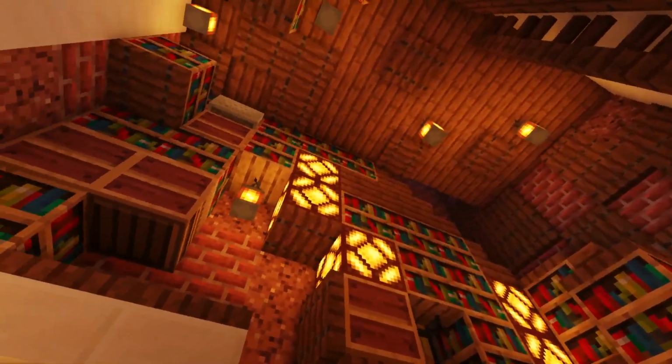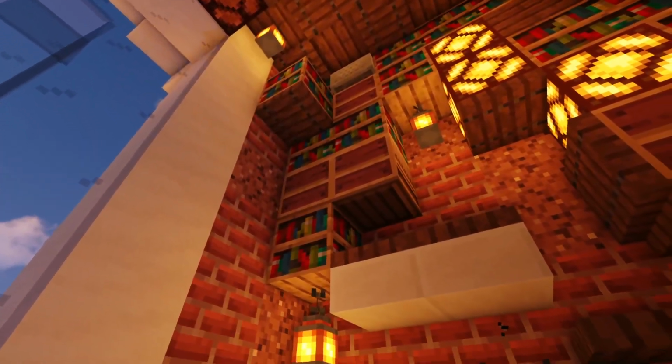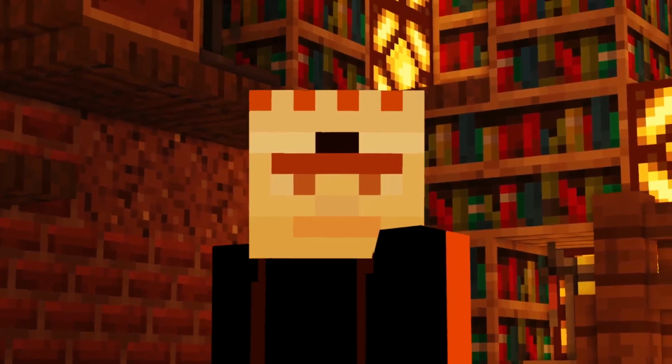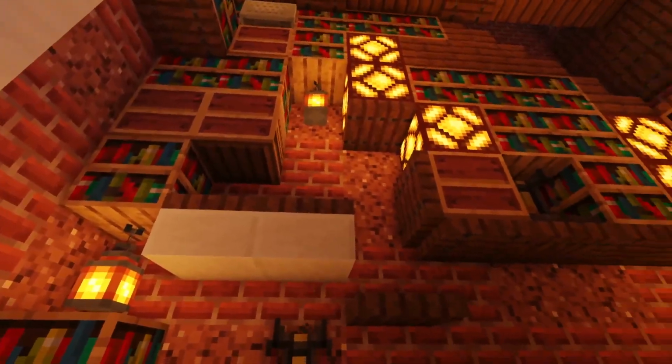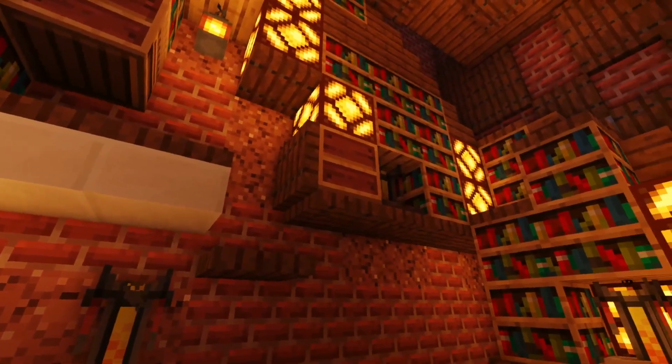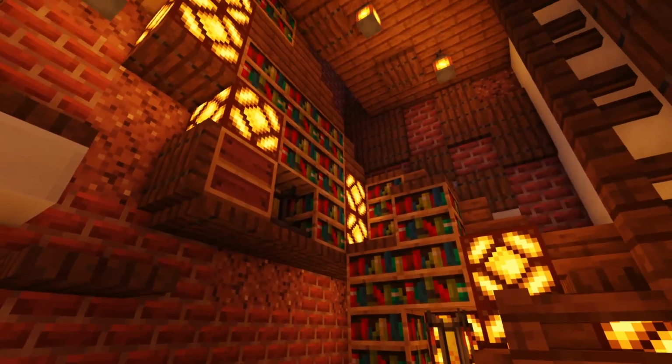And again, this is the detailing on the shelving, using a couple of different blocks to show some empty bookcases. I've heard that there's going to be some new bookcases coming into the next update of Minecraft, so I'm going to be interested to see how those look in these kind of builds. Now, I haven't finished this build yet, second floor still to go, so I'll come back when that's done.